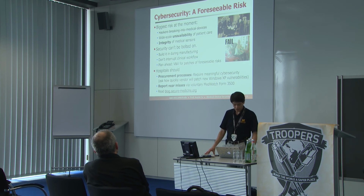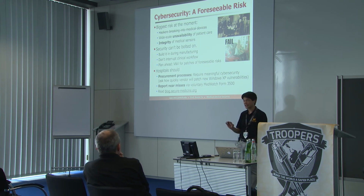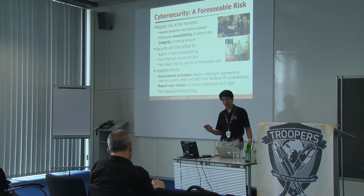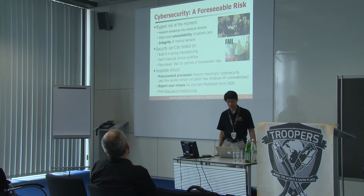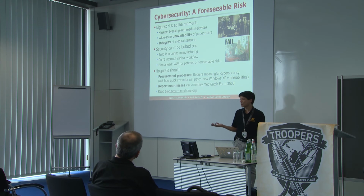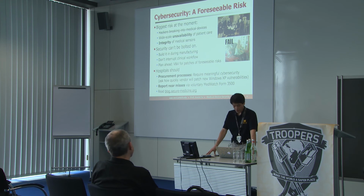So I would argue that although it is important to think about hackers breaking into medical devices, I don't think today that is the most significant problem. It is, I think, going to be a problem in the future, but right now the biggest problem is malware that just accidentally gets in because we're using commodity operating systems that are just vulnerable. Windows XP. I know of an MRI machine in Boston running Windows 95. So there's some really old software out there.